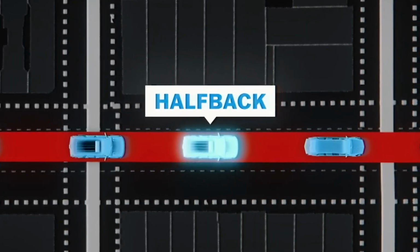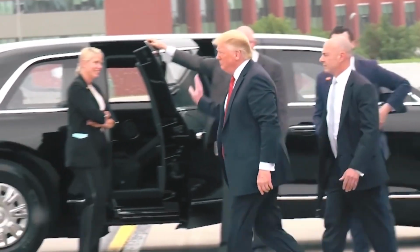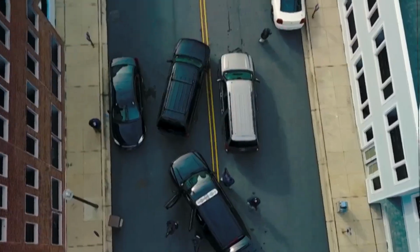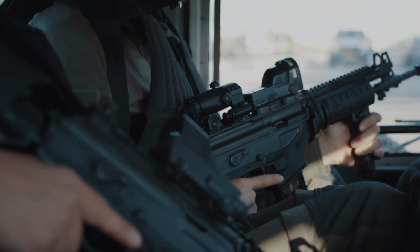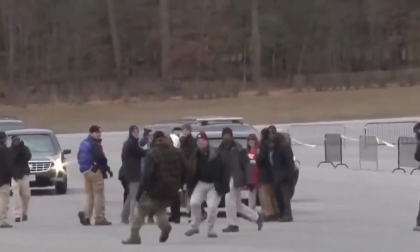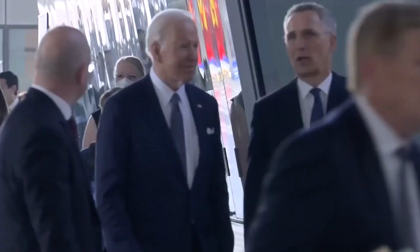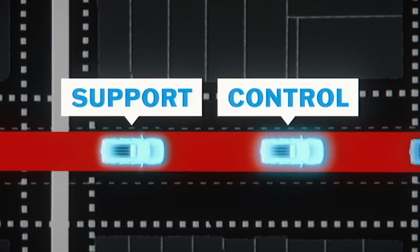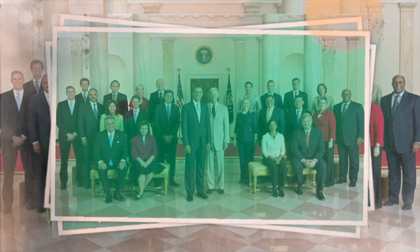This is called the halfback, where the most important members of the Secret Service ride in. These agents will stay with the President no matter what happens. The other car of the pair holds the counter-assault team, which are heavily armed agents that remain on site to fight off any attack. This method of arrangement creates an effective block between the President and the attackers. Behind these cars are the control and support cars, which transport additional Secret Service agents, the President's most important staff, as well as his personal doctor.